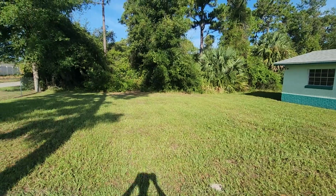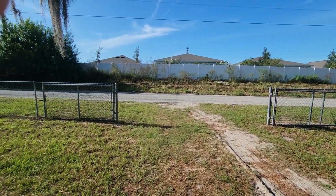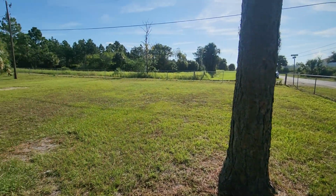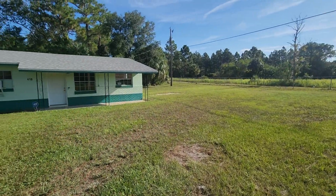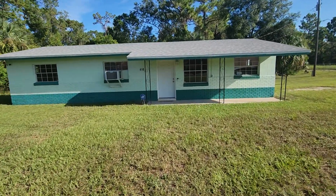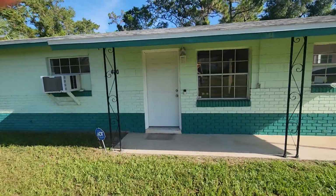I'm just going to give you a little tour here today. There are some new homes built across the street over there. You wouldn't hardly know they're there, but they are, behind that fence. Pretty quiet back here. We did have a car go by just a minute ago, the first car that's gone by since I've been standing out here.